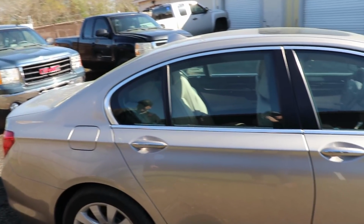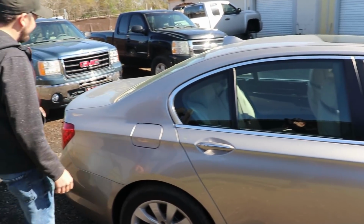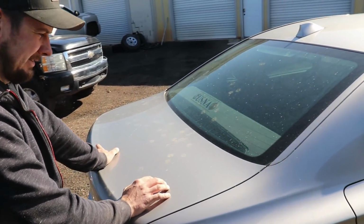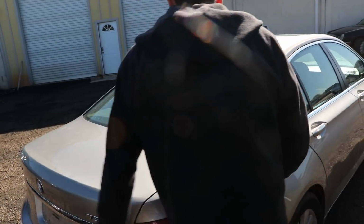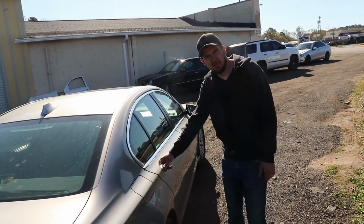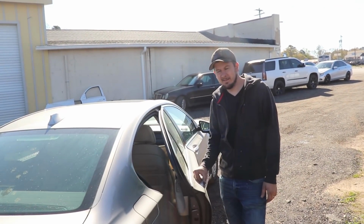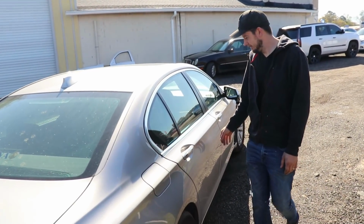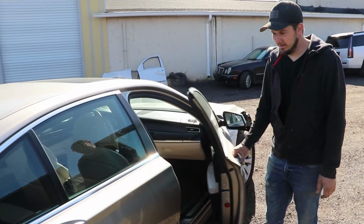No scratches down the whole side of it. Looks like we had a cat walking around on it, though. Savaged. Yep. But the really cool thing about this car is it's got soft close doors. So your kids come over there and they barely close the door, and you're like, come on. And it closes it for you. Nice. Can't even slam it.